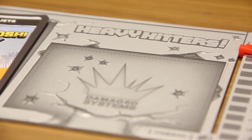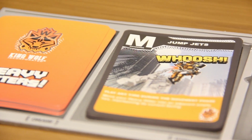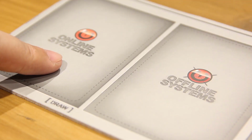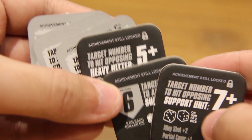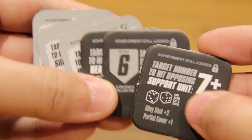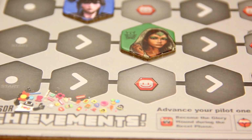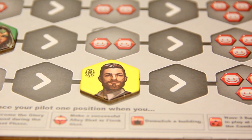So these player mats, like I mentioned earlier, are the ones that you will be using in order to keep track of the energy and the damage that were dealt to your mechs. There are some symbols here for online systems and offline systems for some reason. And finally, you will also be seeing the upgrade tokens that will be crucial for your mech, and the pilot achievement board that is apparently going to make your pilots and your mechs a bit better during the course of the gameplay.